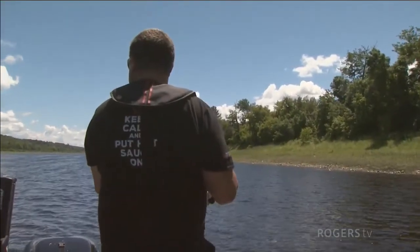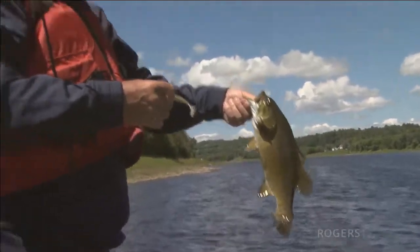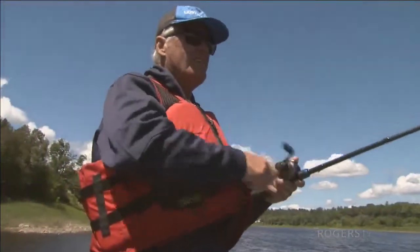Right beside the boat. Yeah. Not really afraid of the shadow then. Yeah. Shallow and fast. Yeah. This is what I'm getting bit. And up you come. There we go.